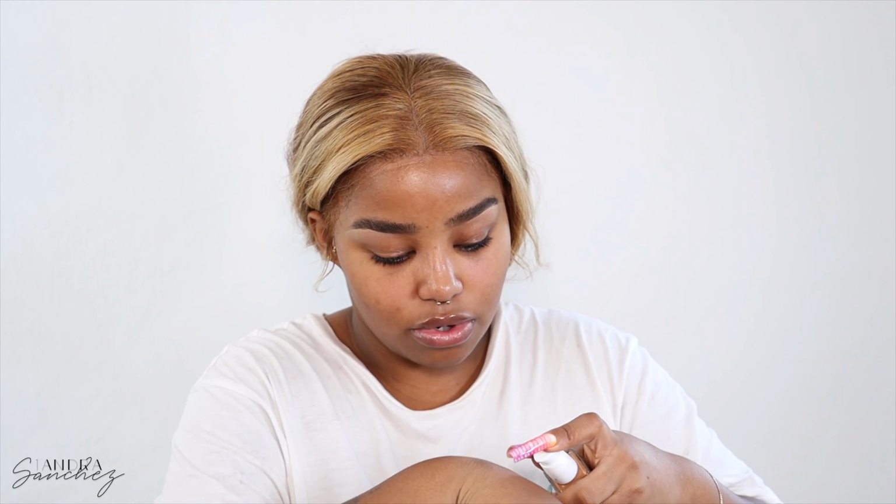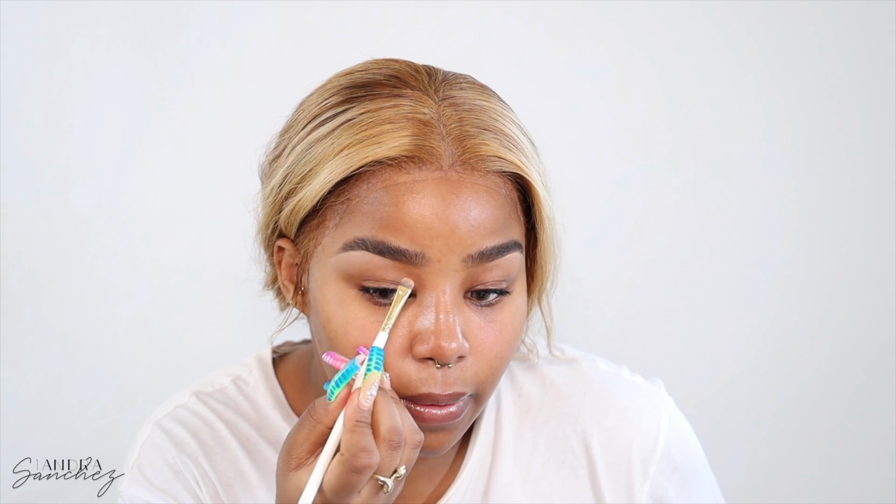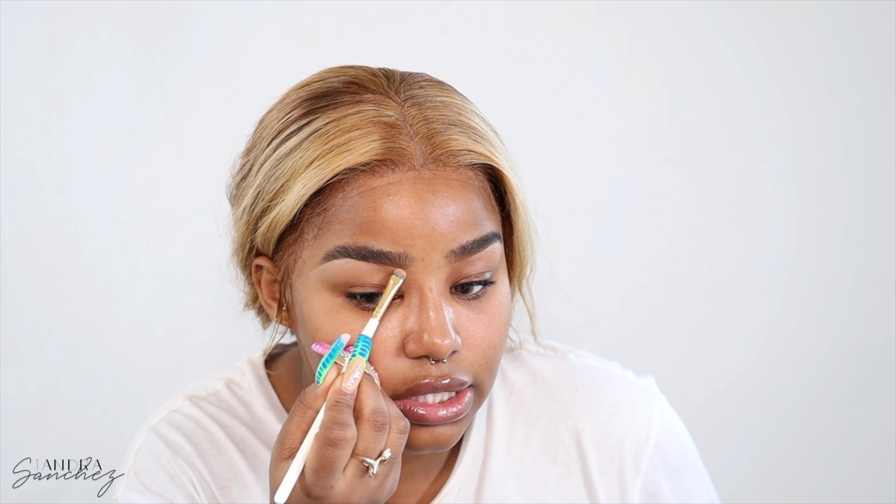So I'm taking, this is my OFRA Absolute Cover Foundation. This is in the shade 775, and I'm taking the smallest amount. As I said, I don't feel like my brows need any cleanup, but for the sake of this video, I'm just going to show you guys what I mean. You guys see how seamless that is? And then you just blend it into your foundation.